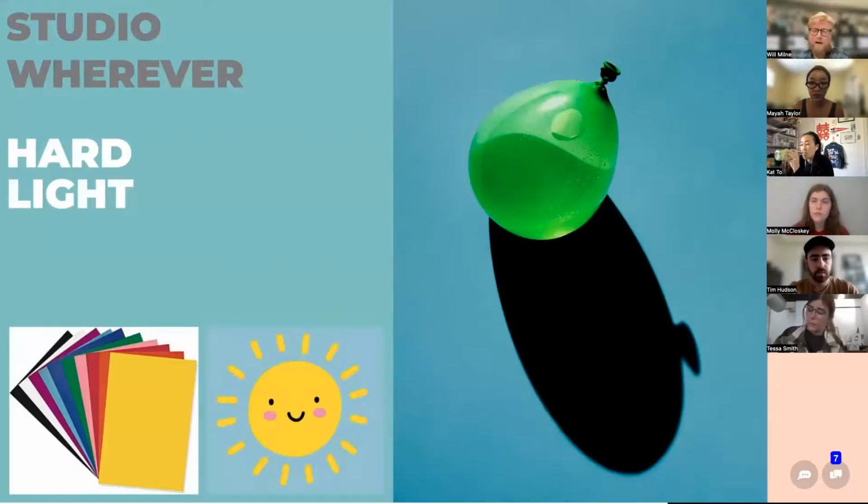And so you get hard light from the sun when there's no clouds. So on a day when there's no clouds, the sun creates hard light. Hard light gives us shadows with these hard edges, those crisp edges all around the edge of them. Otherwise, if you have clouds, your shadows become much more soft, much more feathered around the edges.